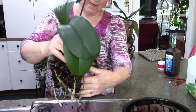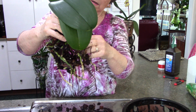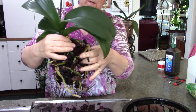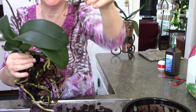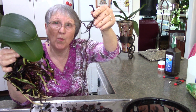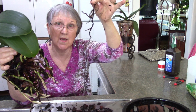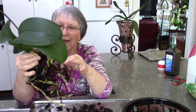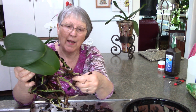And we're going to try and get as much of this out of here as we can. There's some of the old roots that I've never taken out. But now if this was in a mossy, if this was in a wet substrate, these would have really rotted. And this is probably what I was smelling. I have a really sensitive nose. And I should have gone back. I go back usually, and there's some more.